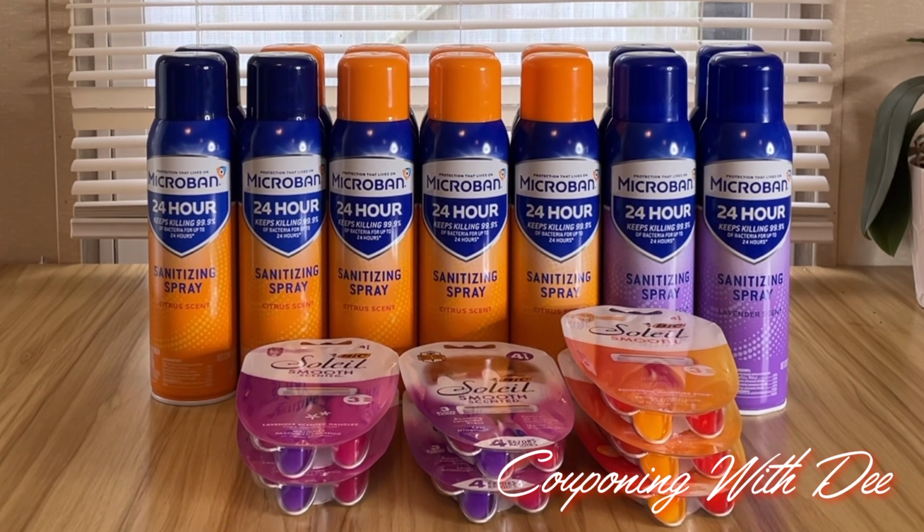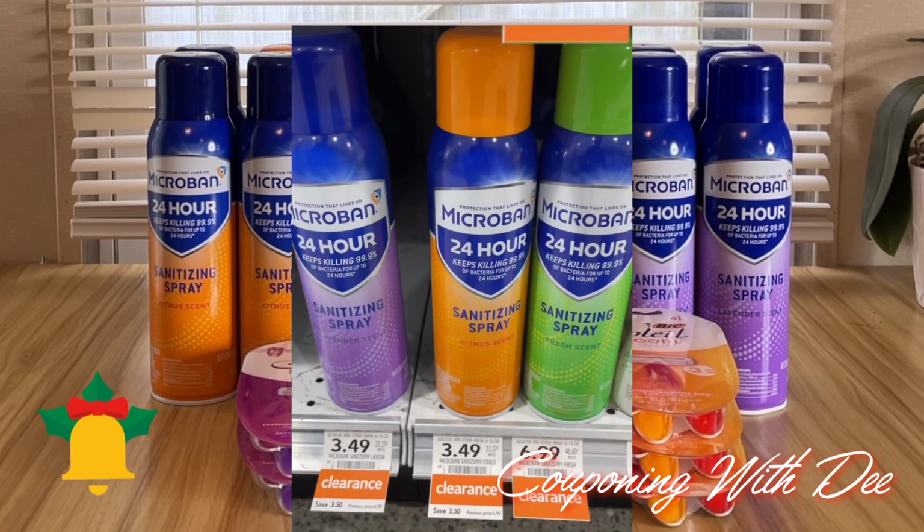You all know I normally don't do Publix like this, but when the deal is good, you got to run. That Microban is a run deal, and if you want the razors, that's a run deal as well. The Microban is on clearance at Publix for $3.49 each.